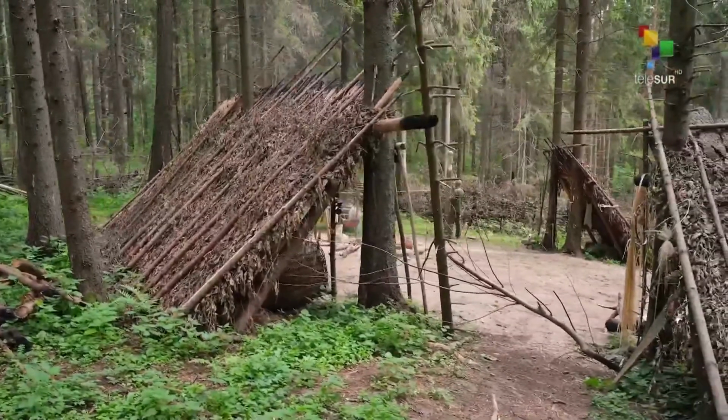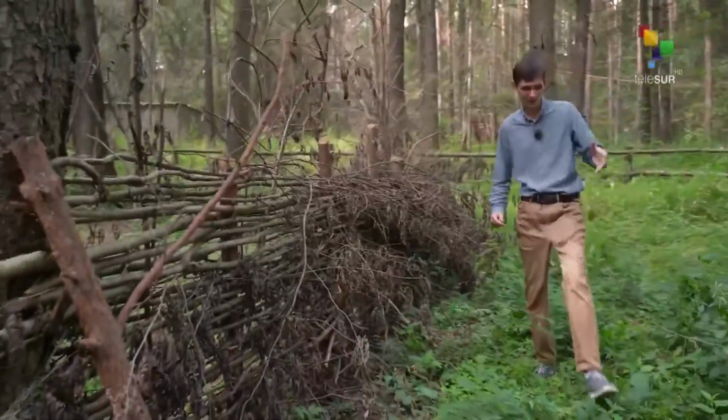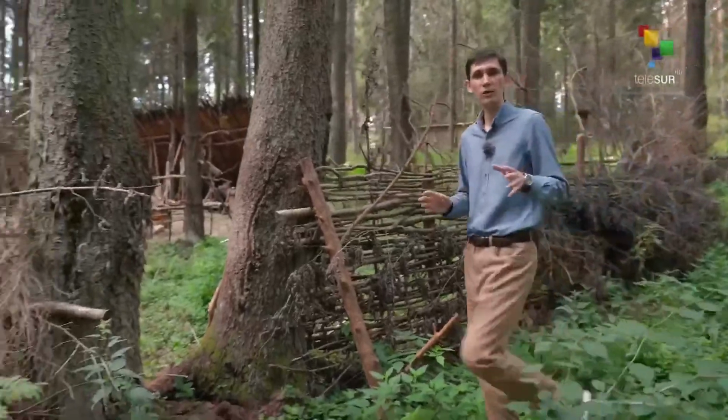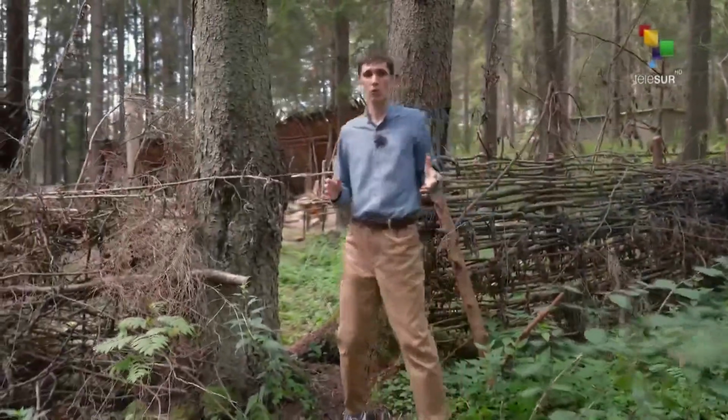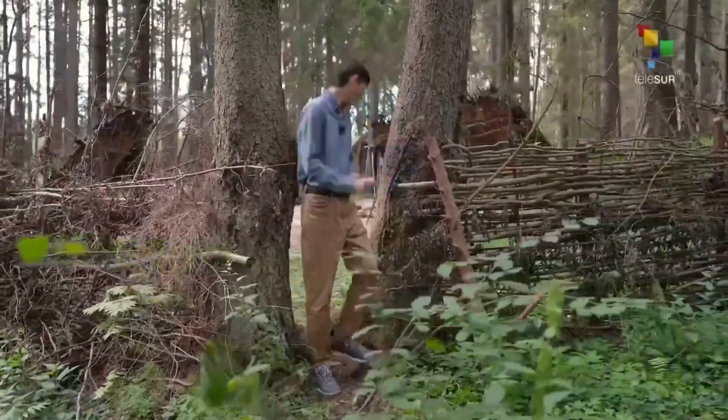It's believed that Plios was founded in 1410, but researchers claim that people arrived here much earlier. The life of people who once lived on the banks of the Volga River was reconstructed by local archaeologist Pavel Travkin. He created this open-air museum.